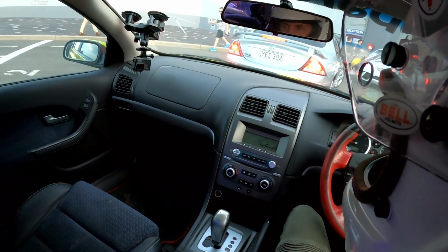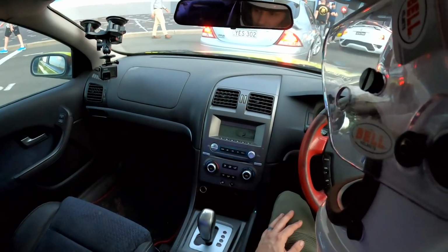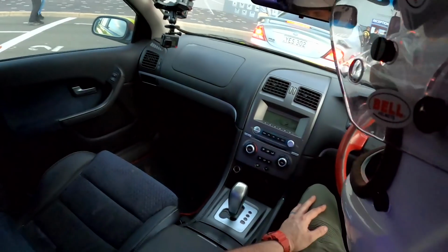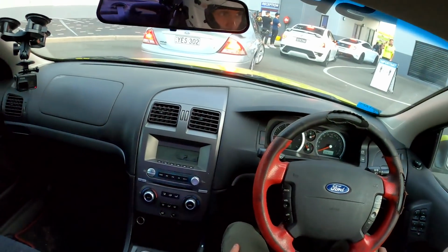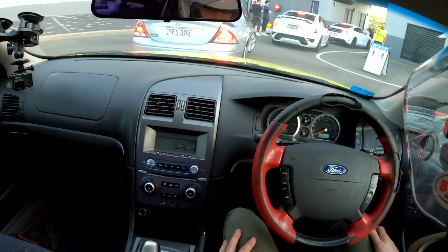I can't believe I'm about to drag race an XR6 Turbo, a $3,000 one. In fact, this is the first time that I've drag raced, I guess, a cheap, fun car in a long time. So I don't know whether to be excited or scared or both. I'm going with both.